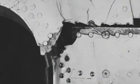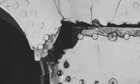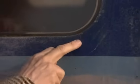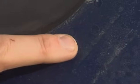By July 1954, the investigators had their culprit. This fantastic aircraft was foiled by one tiny and seemingly insignificant detail: the square shape of the windows. This increased stress levels in the skin at the corner, speeding up metal fatigue. Under the high stresses, tiny cracks on the edges of the rivet holes grew, eventually leading to a catastrophic failure and explosive decompression.